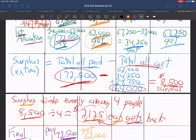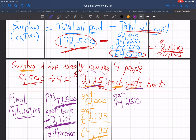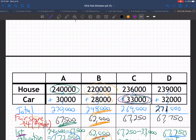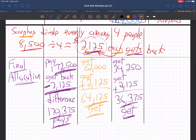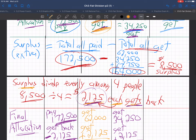All right, next, let's do C and D. So for C, same thing. We go to the first allocation. C gets 34,250, and they also get 2,125 because that's the surplus, the extra divided among 4 people. Add those up. They get and they get. So that's going to be what? 36,375. That's the amount they get. On top of it, this person got the car, didn't they? Person C, go back up here. Yeah, right here. Person C got the car worth 33,000, and they got a bunch of cash, making their situation fair.